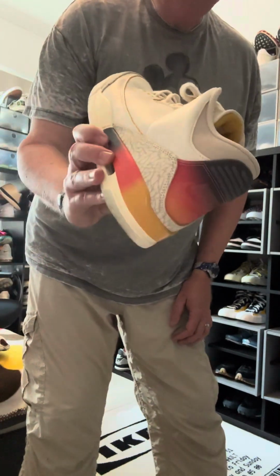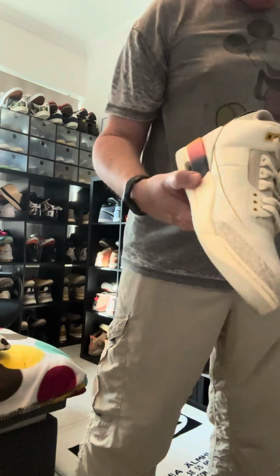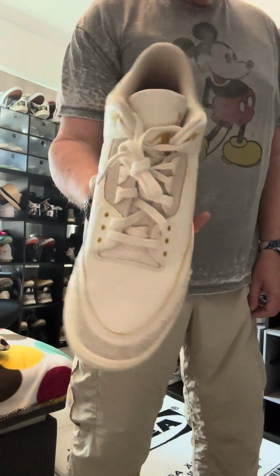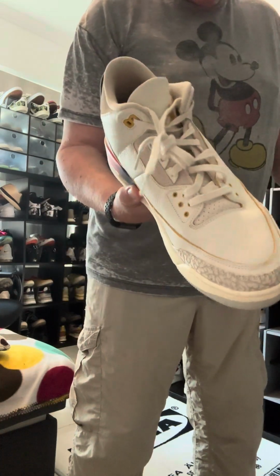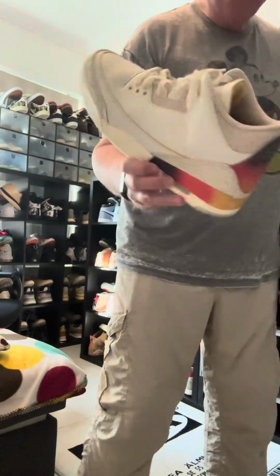Just look at the colors in this. I'm looking for the sunset one. There's a black, darker one coming out possibly soon also. But this pair here just looks really nice. I've worn them a couple times. Like I say, everything I have I've worn a couple times. So, real nice Jordan 3.